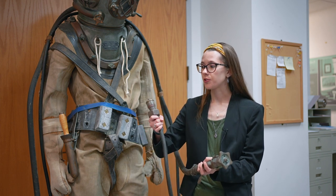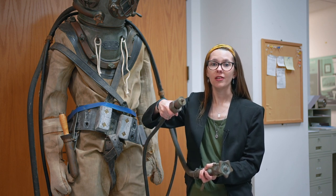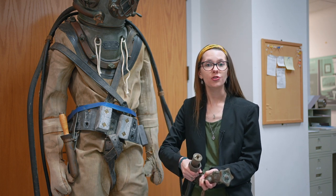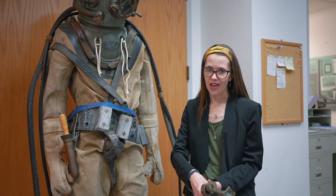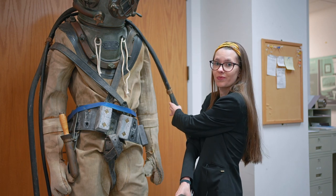This other thinner tube actually has an electrical mount for it, and this would be your telecommunications. So this will be screwed in, and it would be attached to a hydrophone, which we'll talk about in just a moment. Now, these tubes, so you don't get all tangled up, would be tied together, and you can see the tie is still intact here.